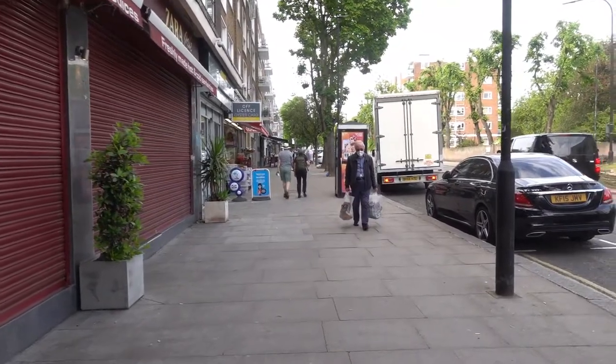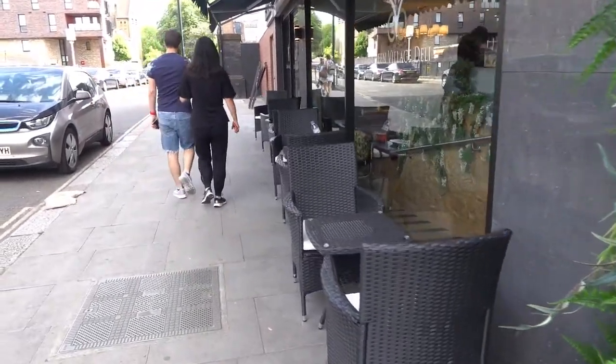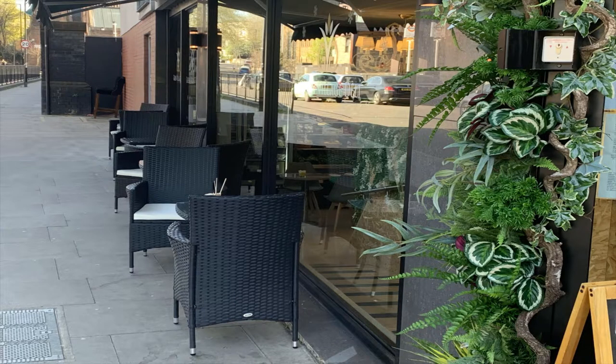Hi everyone, today I am on Belsize Road, just behind Swiss Cottage tube station, and the reason I've ventured out here is because I've heard that the Green Village Italian Delicatessen have just opened up a new branch in this area, so I thought I'd pop down here and check it out.